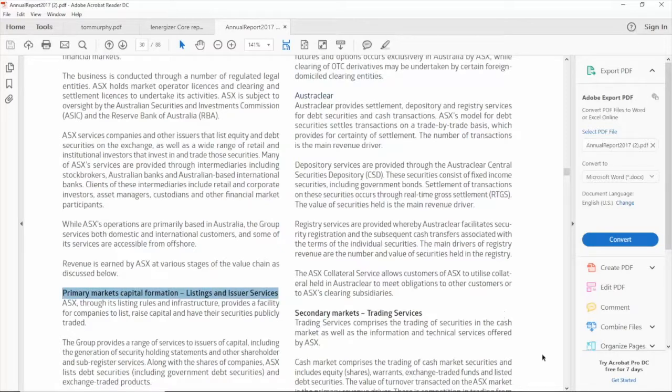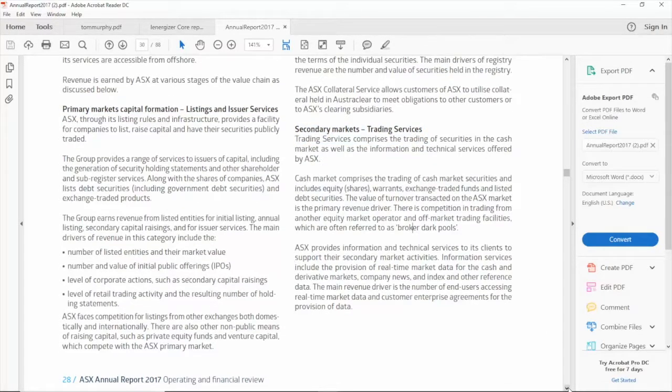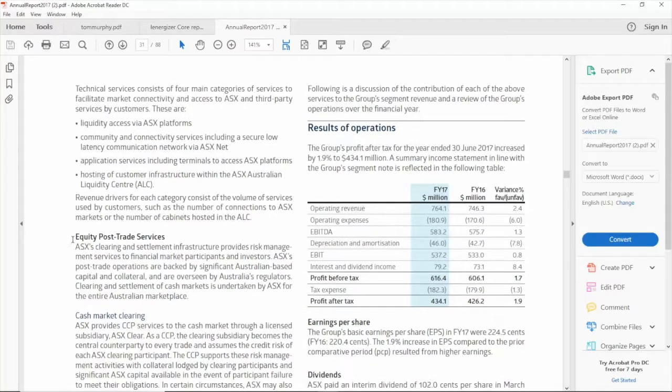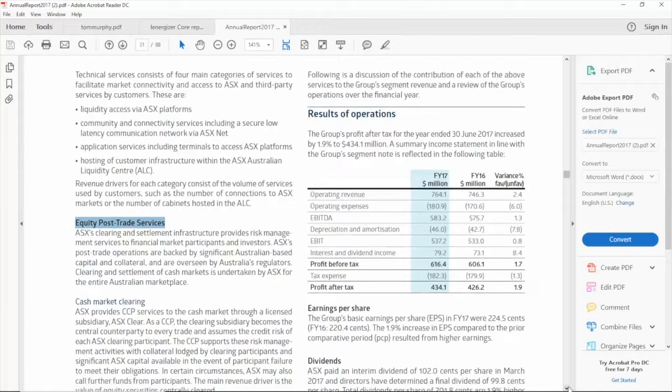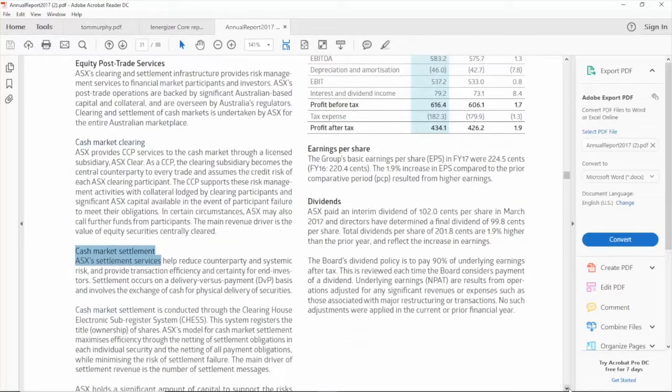This is listing new companies on the ASX. This is the trading markets or trading services they offer. Post-trade services, again, making sure all the paperwork is correct, all the shares are where they're supposed to be, those kind of things. Clearing, same thing. Settlement, same thing.